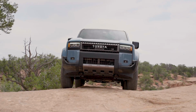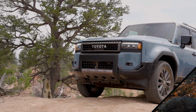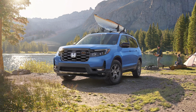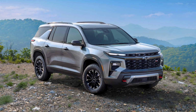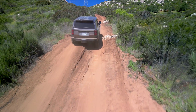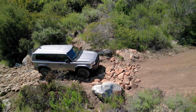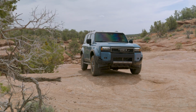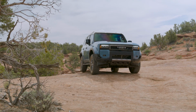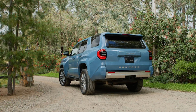The Toyota Land Cruiser separates itself from other off-road capable mid-sized SUVs like the Honda Pilot and Passport Trail Sport, Nissan Pathfinder Rock Creek, and the Chevy Traverse Z71 by having a body-on-frame construction, giving it more capability and that truck-like feel that some people actually enjoy. However, the real question is, how is this gonna compete against the new 4Runner that Toyota literally just revealed the day of this video shoot?